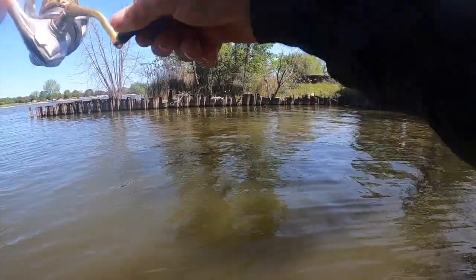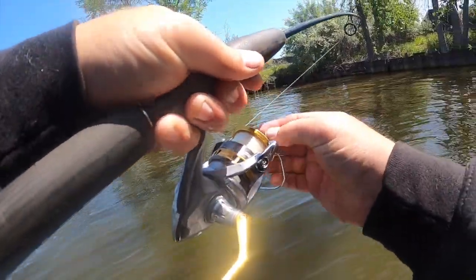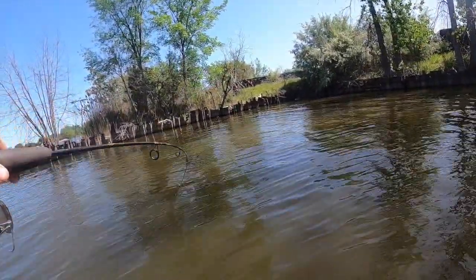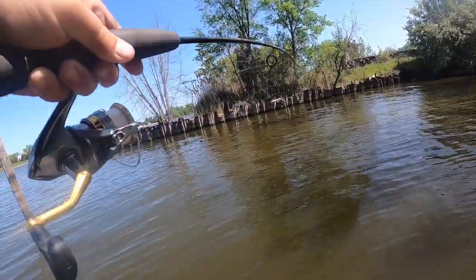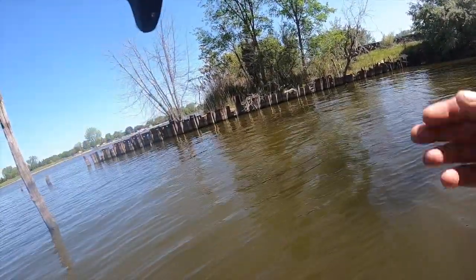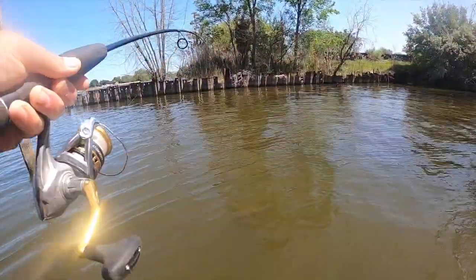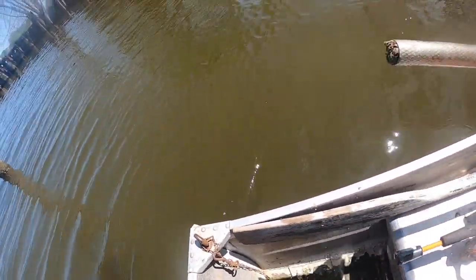Oh, there we go. That was down on the bottom. Yeah. Cat or a drum. Don't you take me around the pilings. Oh, there's a piling right here too. And right there. Oh, it's a big drum. Big drum. I think it's what I need for that tournament.